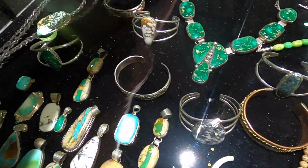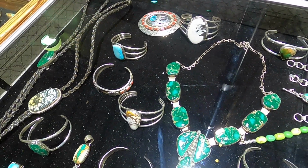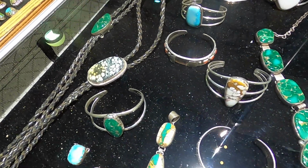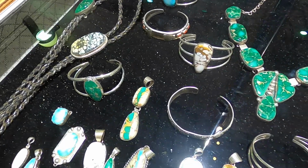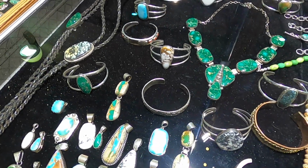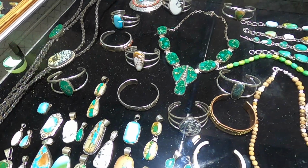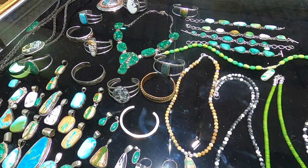Some of the world famous white buffalo. They own the mine, and it's one of the most famous materials in America. What makes it a white buffalo? Well, a lot of people will call it a white turquoise, but it's not. It's just historical. They have fantastic marketing. Native Americans love to cut it. It's all over Santa Fe and Albuquerque. You can't walk down the plaza without seeing hundreds and hundreds of pieces of it.